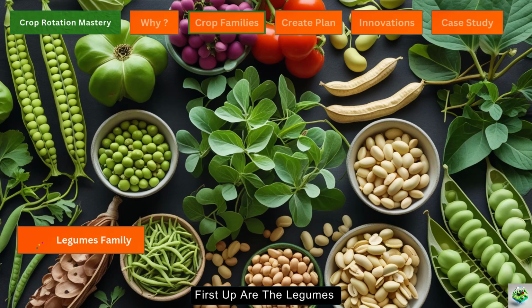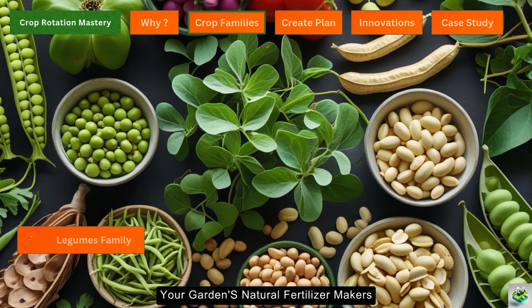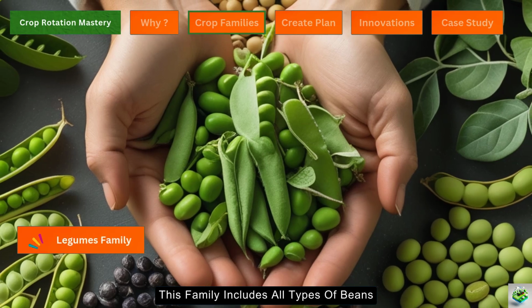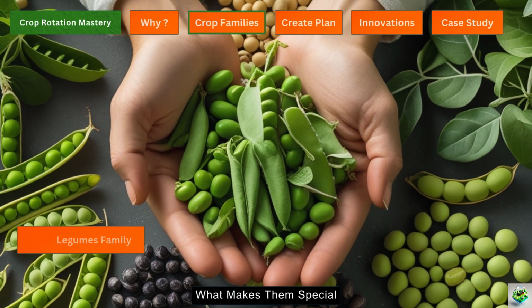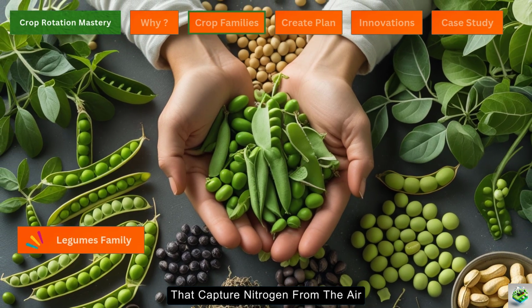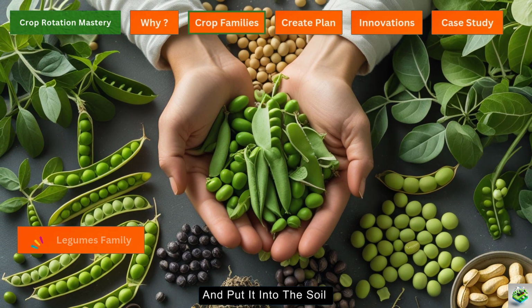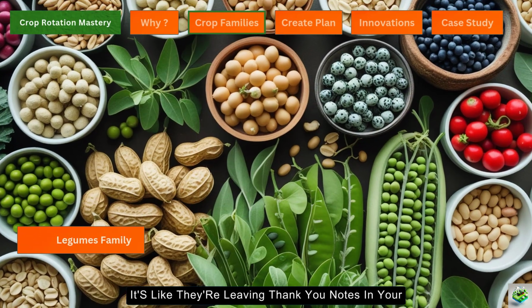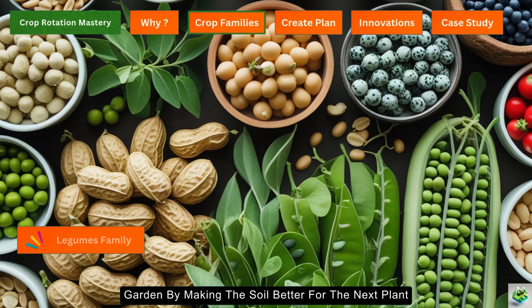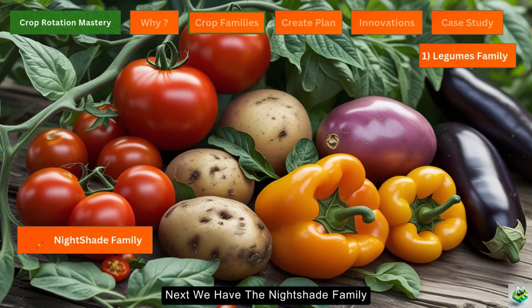First up are the legumes. Think of them as your garden's natural fertilizer makers. This family includes all types of beans, peas, peanuts. What makes them special? Under their roots, they have tiny factories that capture nitrogen from the air and put it into the soil. It's like they're leaving thank you notes in your garden by making the soil better for the next plants.